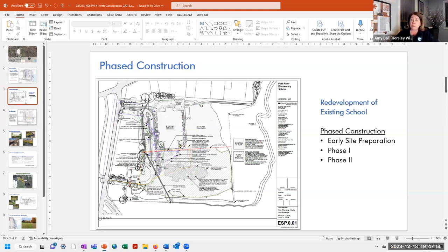And then phase 1, which is focused in the more southern portion of the property, is the actual construction of the building itself, the stormwater, the new bus route and drop-off area, all of the play areas, and the infrastructure that goes along with that. Once phase 1 is complete and the new school is online, then we will switch to phase 2, which is the deconstruction of the existing school and ball fields. And at that point, we will also provide some additional mitigation areas in terms of additional flood storage and restoration of a wetland area.